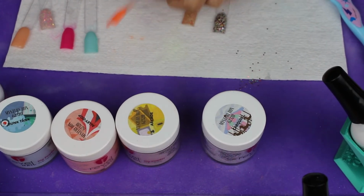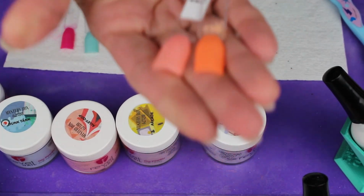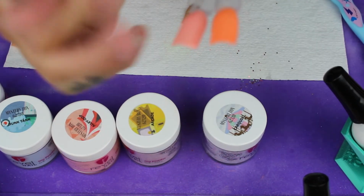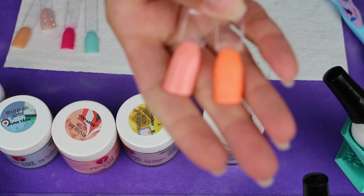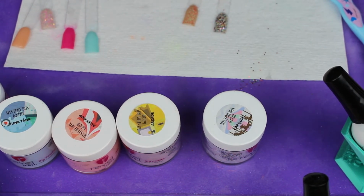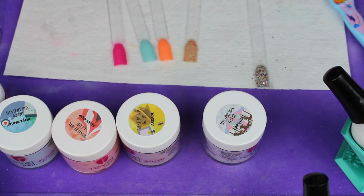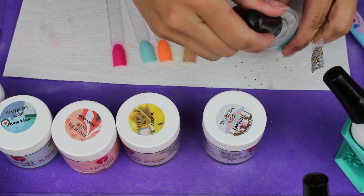Okay guys, I'm back. I have Sorbet and I have Alley-oop, and I was wrong. They're not the same at all. I do think they have the same kind of purpley flaky shimmer in them, but that is where the similarities end. I apologize. Whatever. Okay, I am going to do top coat. I'm not going to reactivate because I don't care that much about swatches. I just don't. I don't know why. I know that I should.